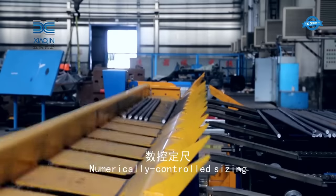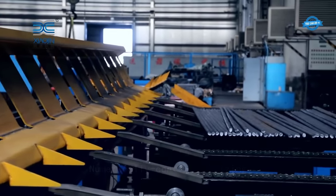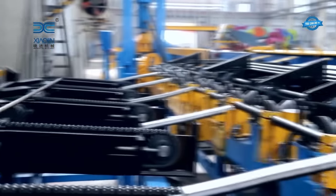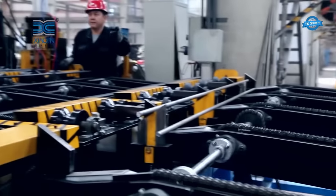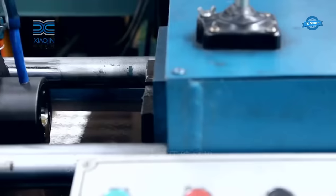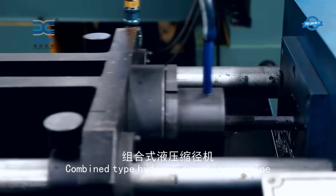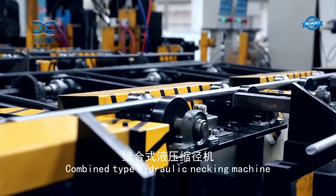The crocodile-type hydraulic cutting machine takes over to accurately cut the raw materials into specified lengths. Numerical control comes into play with the sizing process, where a combined hydraulic necking machine is utilized to shape the anchor bolt heads, while a hydraulic thread rolling machine imparts the necessary threads onto the shaft.